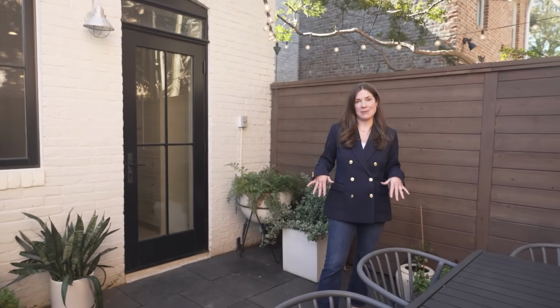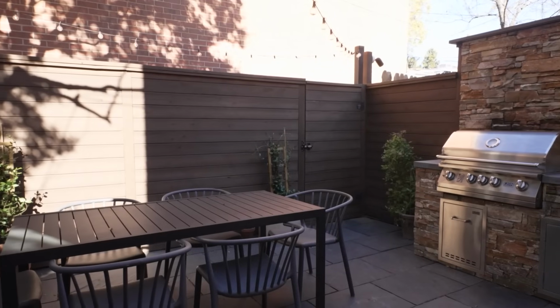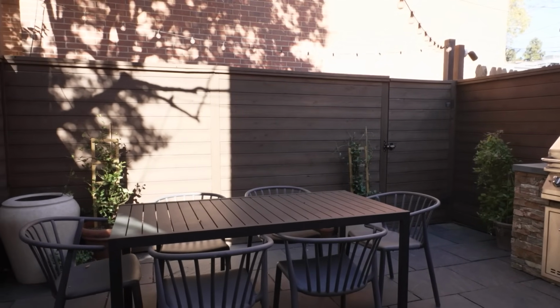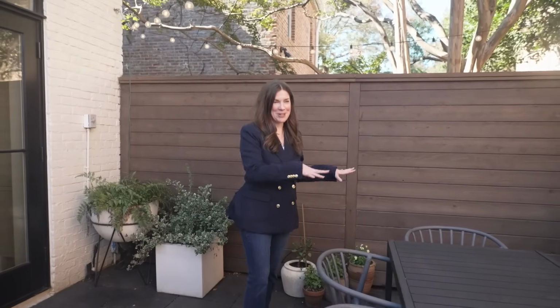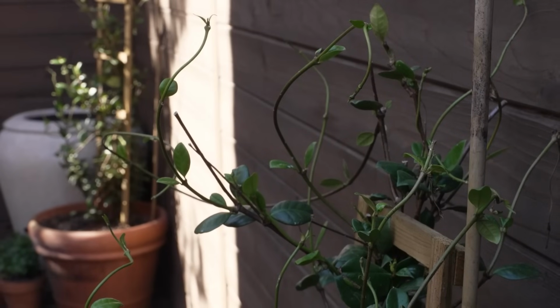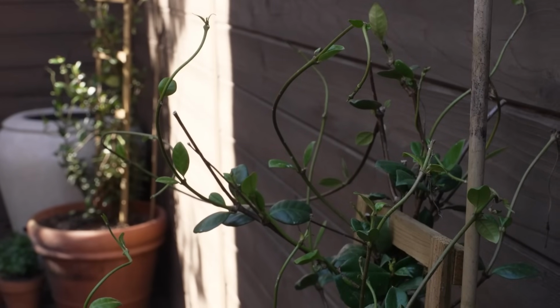We did renovate this space when we moved in, and we put in new cedar fencing. We did a built-in kitchen. And I'm always kind of gardening and working on the garden, so like a container garden. So you kind of see that going on a little bit as well. It's something fun that Bea and I like to do together.